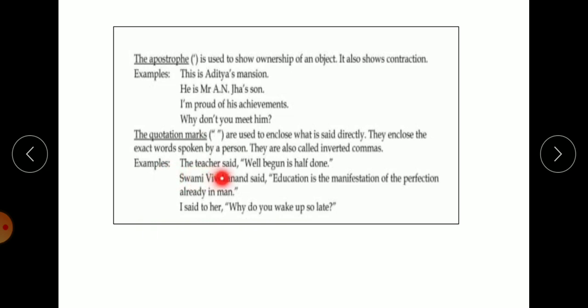Like the teacher said, "Well begun is half done." Right? Swami Vivekanand said, "Education is the manifestation of the perfection already in man." So these are the words of Swami Vivekanand, so we are putting them in quotes. I said to her, "Why do you wake up so late?" So what I said to her, I am writing exactly the same. So there are quotation marks.